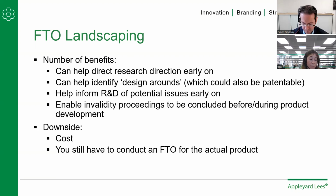So doing this landscaping, this more general search, has a number of benefits, which I've just mentioned. It can help you direct where research is going to be focused. This is going to be more effective long term. You might have identified what sort of area you want to work in, but there are some difficult patents out there. You can then hone in on those and see if you can get around them by making some sort of change, it might just be a minor change to get around that patent. So you're making a more informed research and development plan.